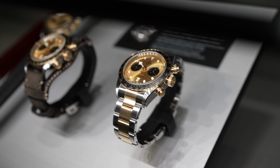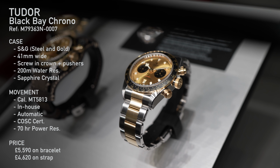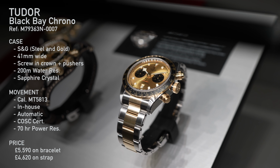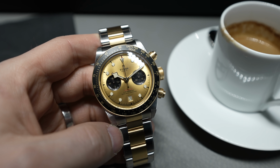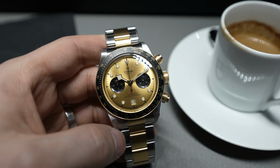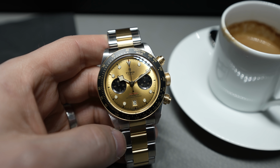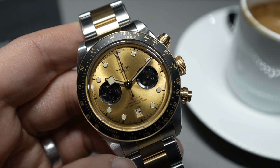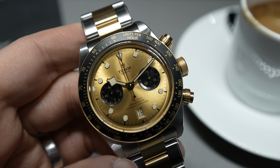There's a new Black Bay Chrono in steel and gold as well. Again, just like with the GMT, the specs are exactly the same as the previous. The only difference is, exactly like the GMT, we have a solid gold bezel, solid gold crown, solid gold end links, and then the center links are also capped gold. On the bracelet, this is $5,590, and on the strap, it's $4,620. And this looks killer on the bund strap. The dial on this is a gold burst, but you also have the option to have a black matte dial as well.